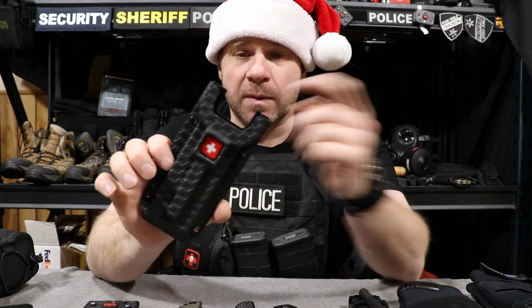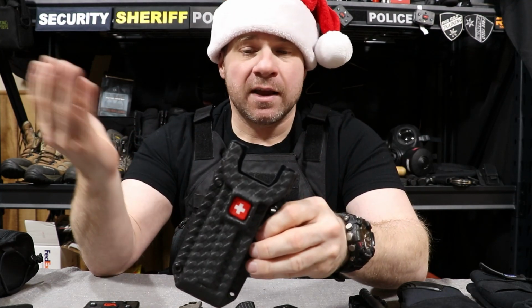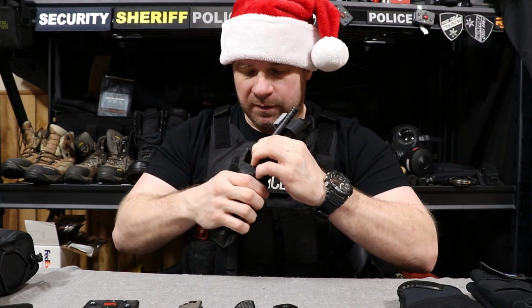If you have more money to spend than that, you can get a tourniquet holder for that tourniquet. This one is from Allegiance Holsters. It's an awesome tourniquet holder, one of many awesome tourniquet holders that are out there on the market. So shop around, find something that you like.